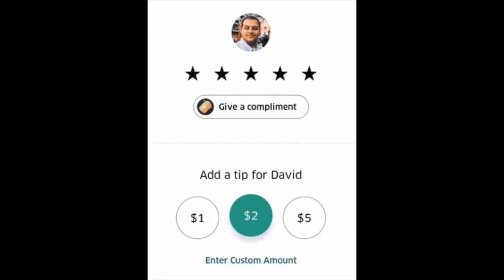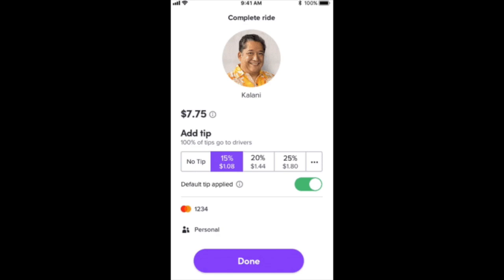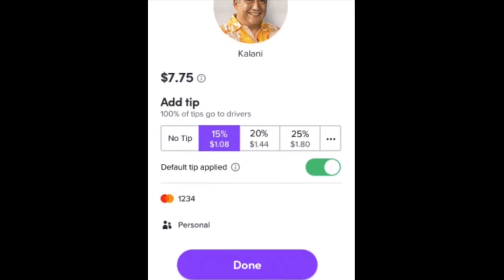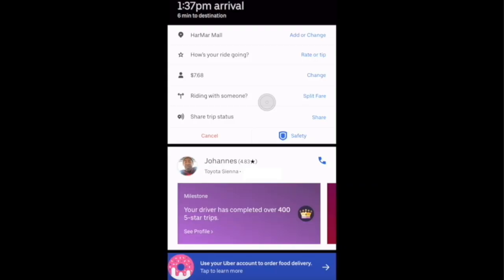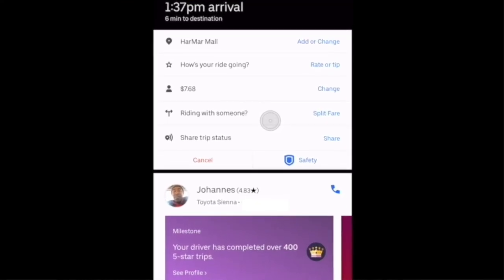Alright, so one thing that Uber and Lyft do to encourage tipping is that in the ride review, they ask the passenger if they would like to tip, and they also include default percentages or default dollar figures for tipping. And Lyft also has the option where a passenger can set an automatic tip for every ride. And another thing to encourage tipping is they allow passengers to tip while a ride is in progress.